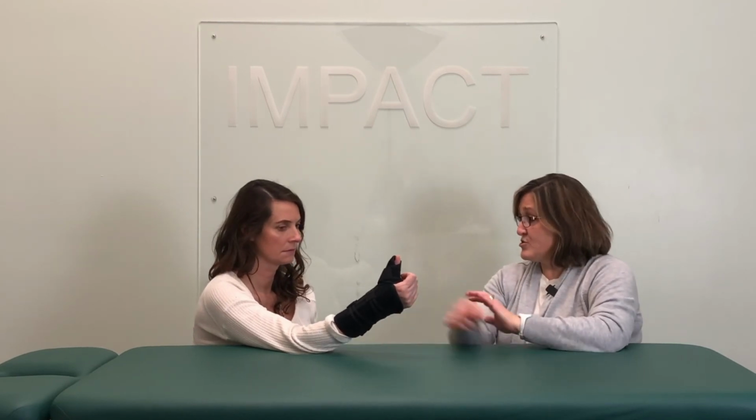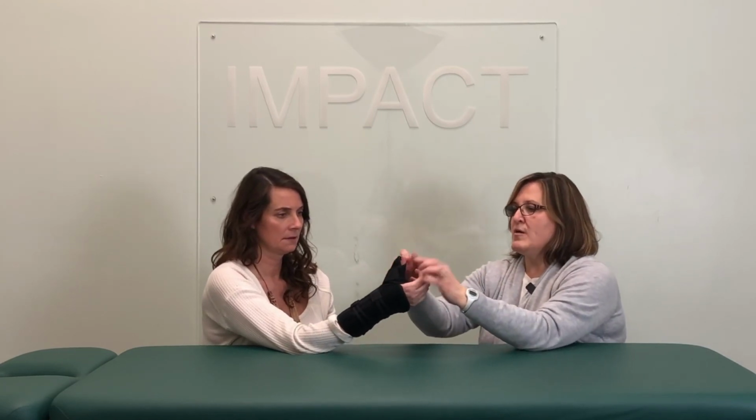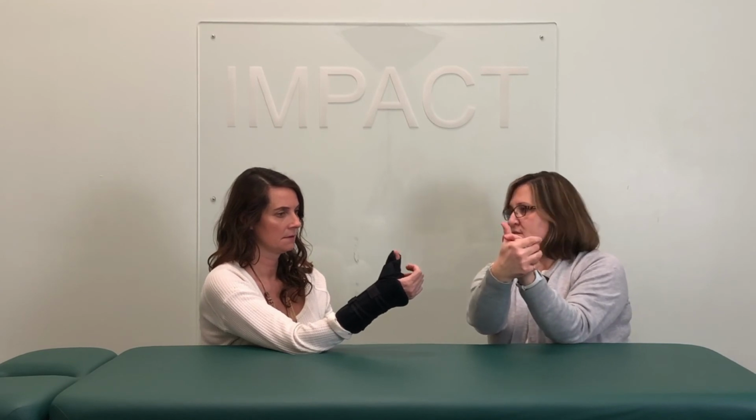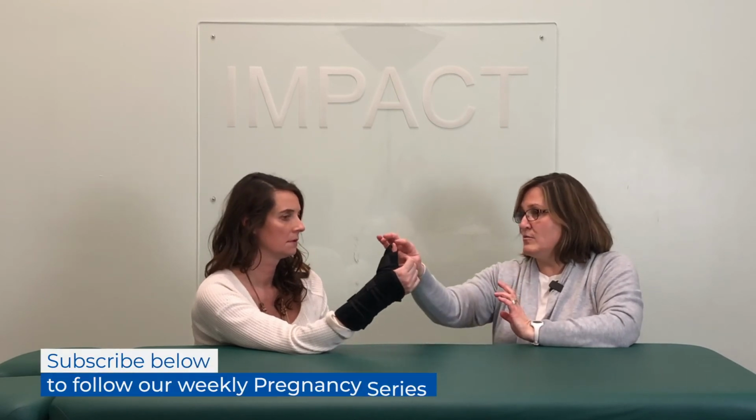So you can feel how sturdy that is. Yeah, for sure. It feels similar to the other one from the wrist standpoint, but it really immobilizes the thumb. Exactly. Now this is too big for you. If it fit well, the very tip of your thumb could still bend like this. So you could still pick up items, even sign your name. It's intended to allow that very distal tip of the thumb to move.